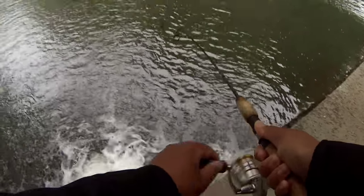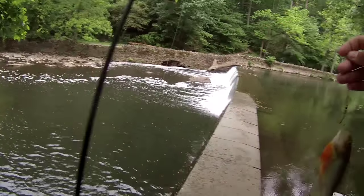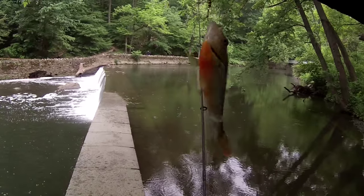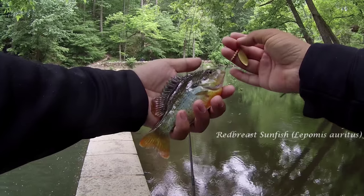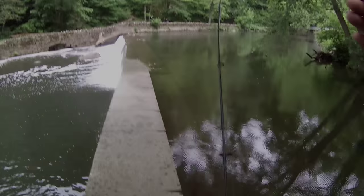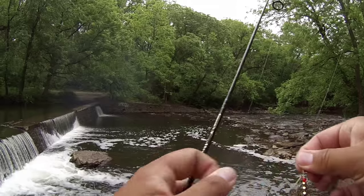What is this? Oh no, it is a red-breast sunfish. Red-breast sunfish from the Pennypack Creek. Oh, all right, that's it. So gone. Spinner is not working. Of course, you were the culprit.